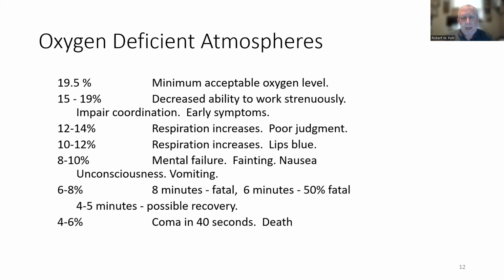So oxygen deficient atmospheres. Here's what happens. 19.5% is the minimum acceptable oxygen level. That's about where we are here. That's pretty close to where it's at, right? 19 to 20%. 15 to 19, decreased ability to work strenuously, impaired coordination, early symptoms, even at 15 to 19%. 12 to 14, respiration increases, poor judgment. 10 to 12, respiration increases again. Your lips start turning blue. You're not getting enough oxygen in your blood.